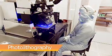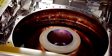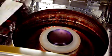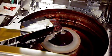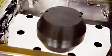Photolithography defines the patterns on the wafers. A photosensitive polymer resist is spin-coated on top of each wafer. A pattern is then exposed with the help of an aligner. The result is a patterned polymer mask on top of the wafer. This mask protects certain areas in the subsequent etching step.